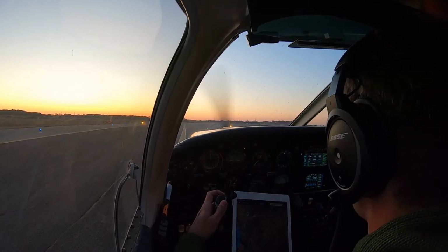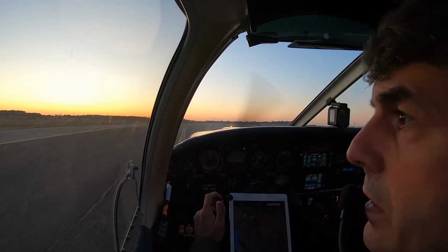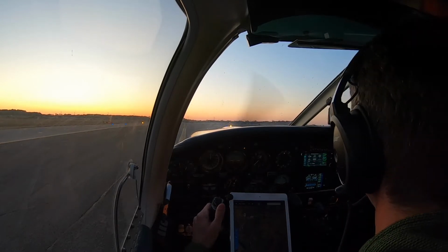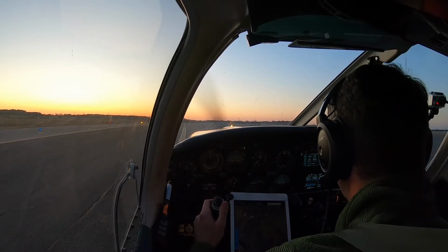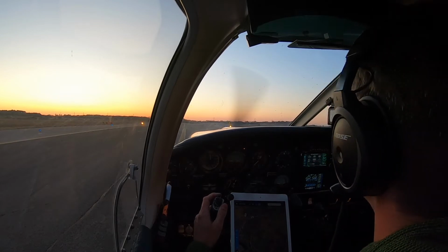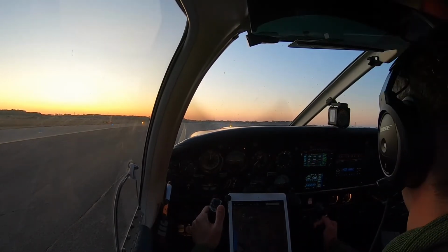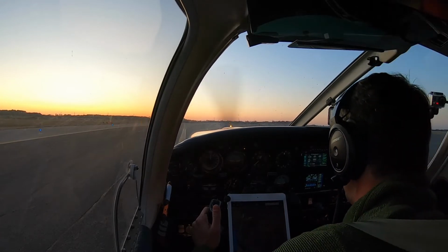Tower, 4508 Romeo is ready to go, runway 36 left. Saratoga 4508 Romeo, Huntsville Tower, wind 3103, fly runway heading, runway 36 left, clear for takeoff. Clear for takeoff, 36 left, and runway heading, 0 Romeo. Some weird static in the radio there.